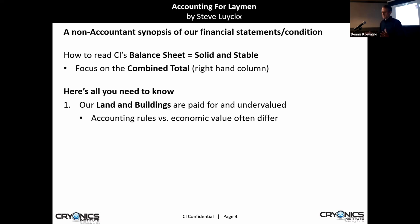We own our land and building, even the new building. Mike, all the painting work we did, right? All that is on our balance sheet, free and clear. It's undervalued because of the sweat equity that we put in the old building and the new building. The buildings get depreciated. Land doesn't, but the building does. And they're worth far more than what's even shown on the balance sheet.